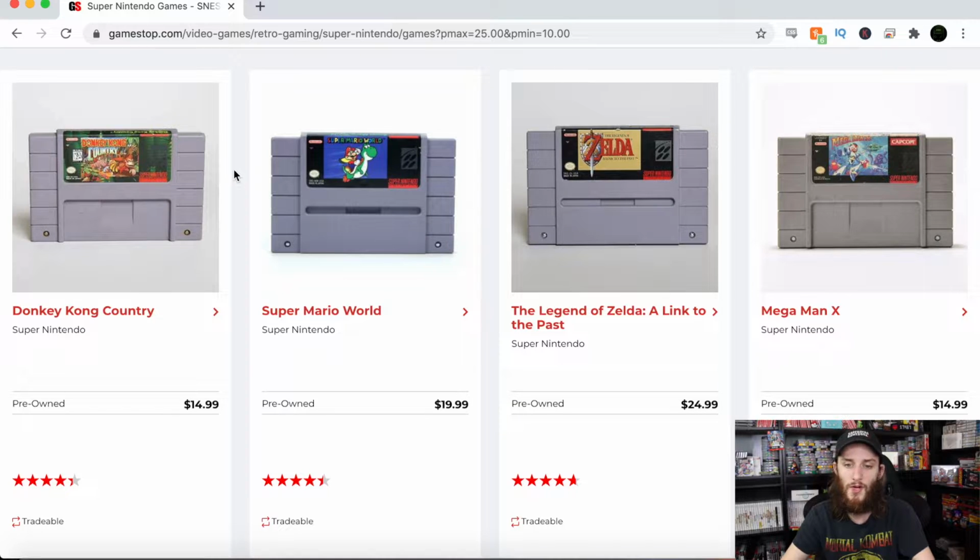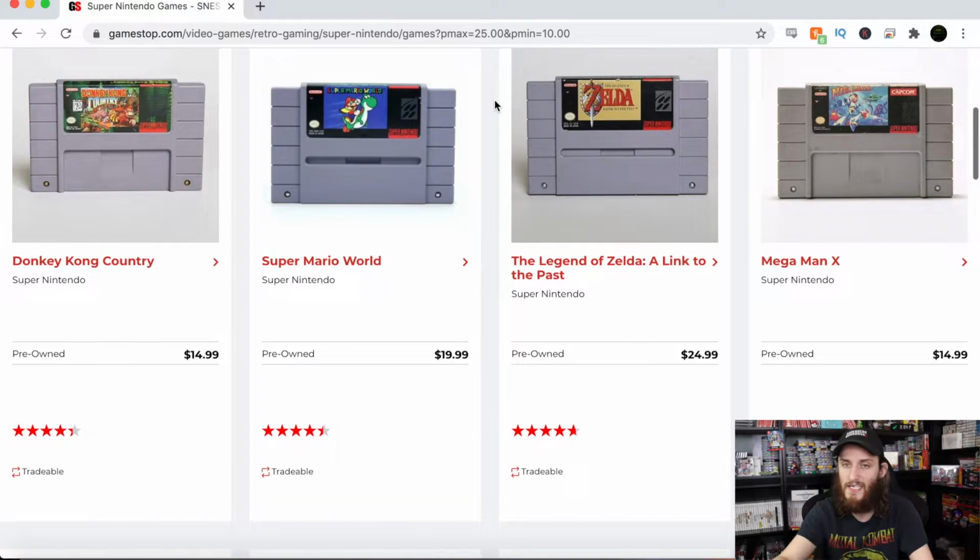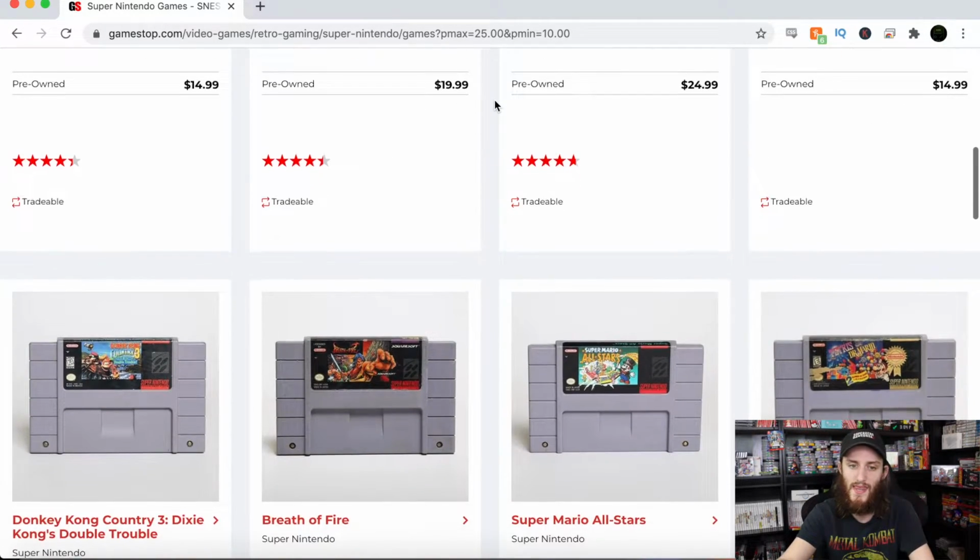You've got Super Mario World for $20. That might be a little bit too expensive for my tastes, but honestly, that's an awesome game. I see that game all the time though, so I don't know about that one. Legend of Zelda Link to the Past, $25, definitely worth the pickup. And Mega Man X for $15, that surprises me. That's a good price right there.